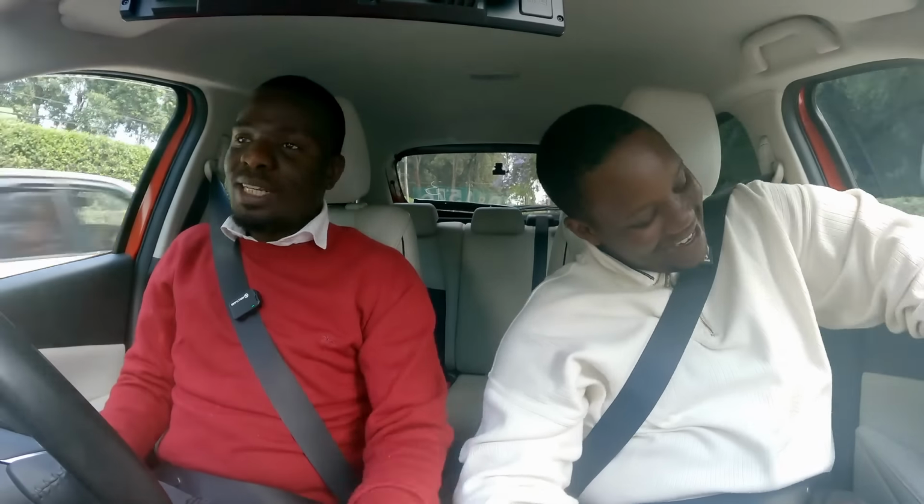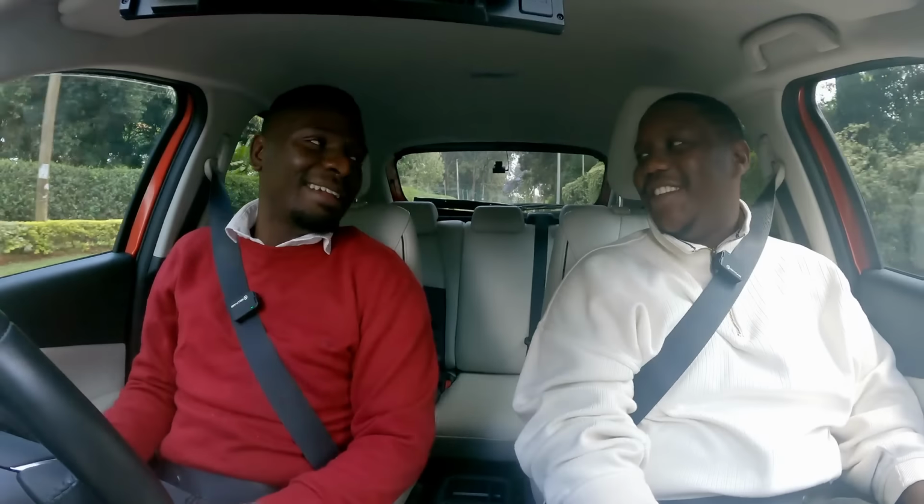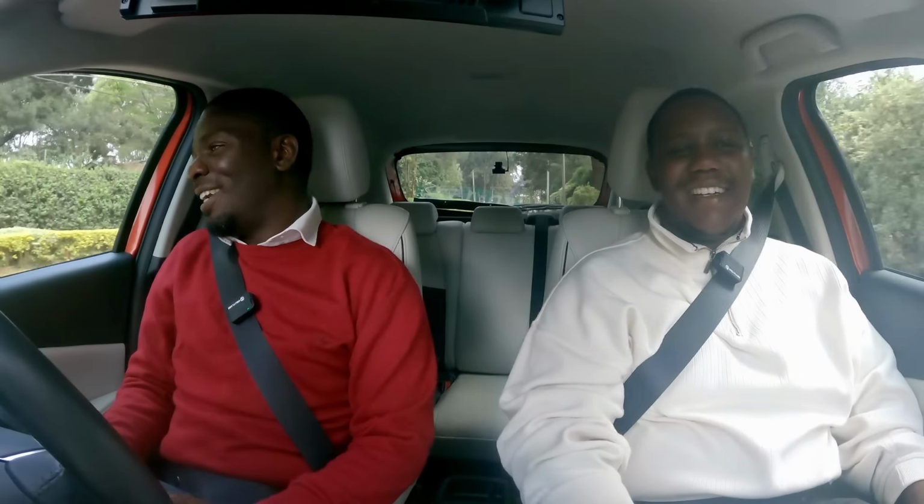Other than that, yes, there's leather almost everywhere, man. You can rest your elbow on it like that, on a Demio. You've got this leather aesthetic that looks nice. I wish Fabian had taken a shot of this lighting at night. The moment you switch it on, all the lights inside come on, and it shows the interior and the exterior.